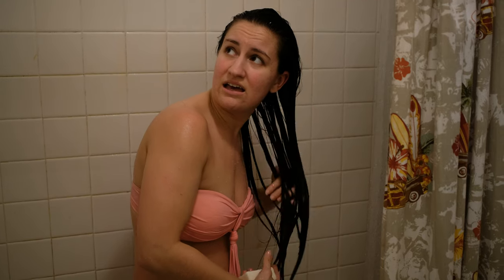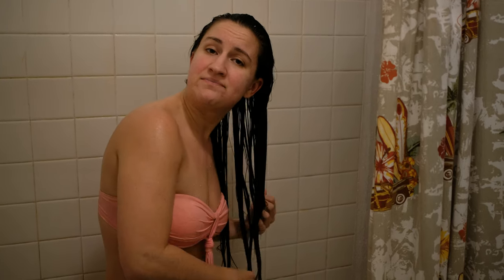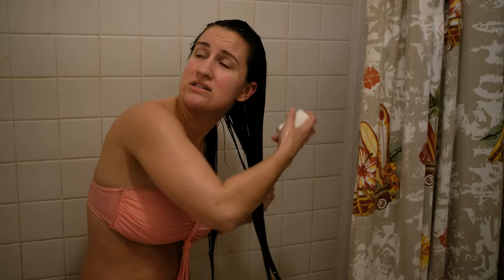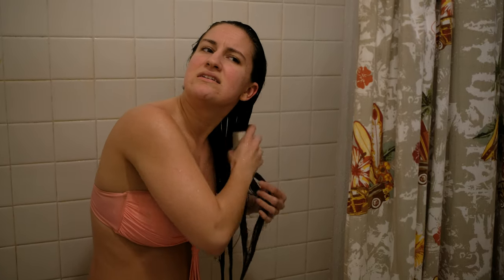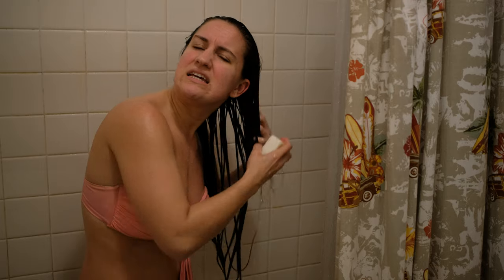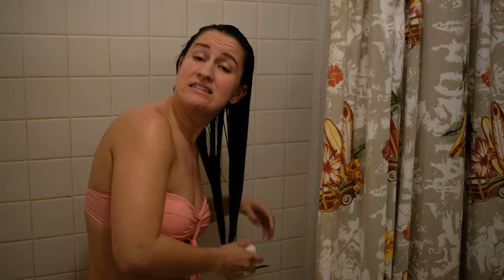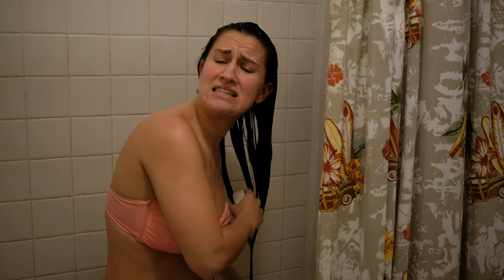It's actually... can run my fingers through my hair a little better now. Again, I usually brush my hair before a shower, so I think it would be like this with a regular conditioner. It is feeling like that silky kind of, but it's taking a lot more water and a lot longer. The shampoo kind of made my hair feel sticky on top too, which is not what it usually feels like. Look, I can run my fingers through my hair. So we'll see when my hair dries what this looks like.